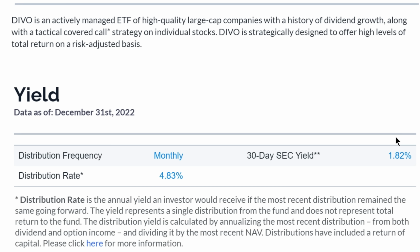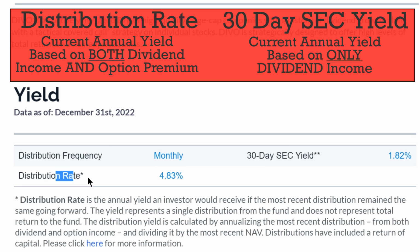Now you might be thinking to yourself, what is the difference between 30-day SEC yield and distribution rate? Because these are drastically different numbers. This number right here is based on dividend income alone from the underlying assets in the portfolio, whereas the distribution rate incorporates both dividend income as well as option premiums earned by selling covered calls.